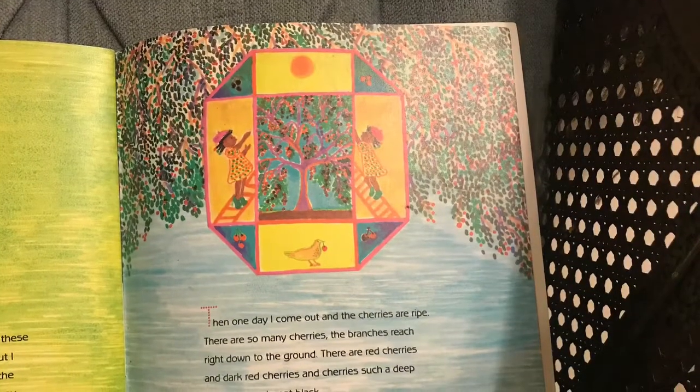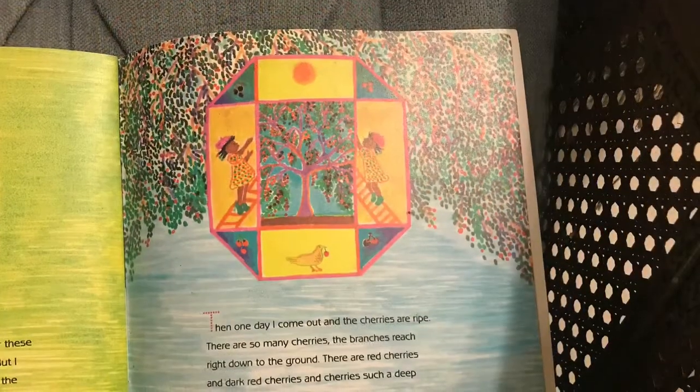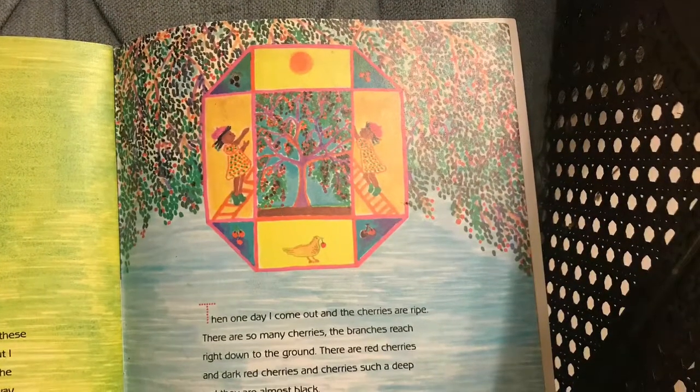Then, one day, I come out and the cherries are ripe. There are so many cherries, the branches reach right down to the ground. There are red cherries and dark red cherries, and cherries such a deep red, they are almost black.